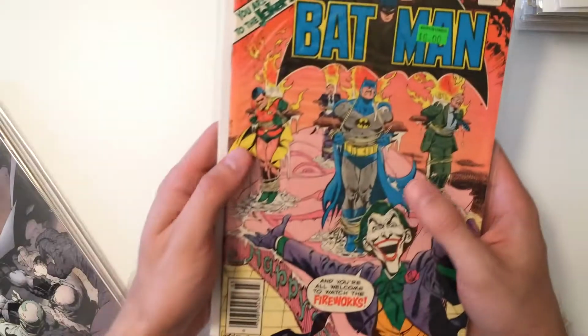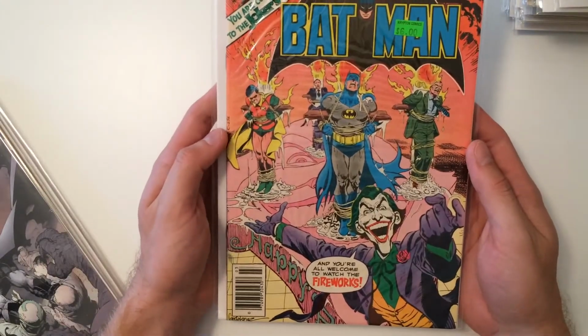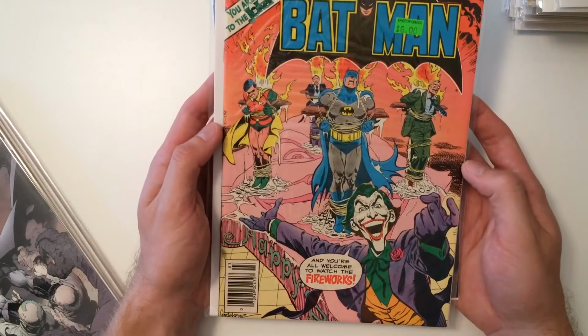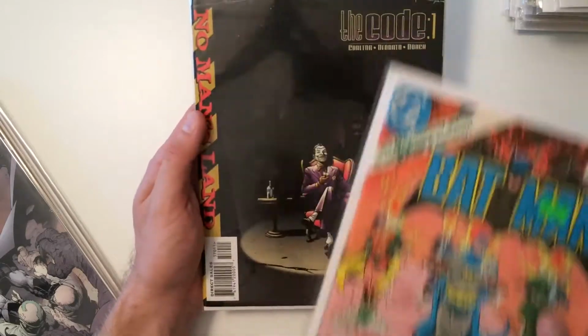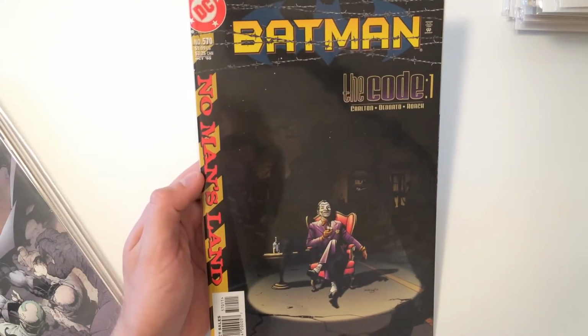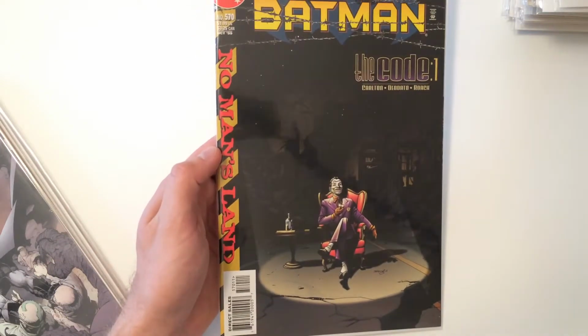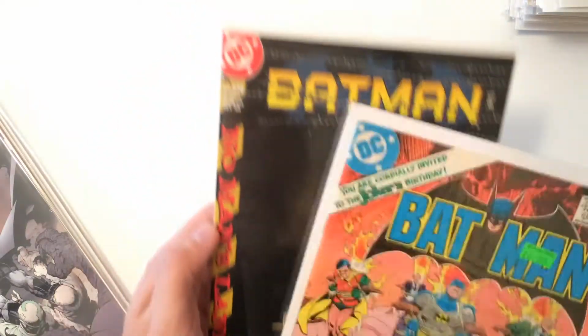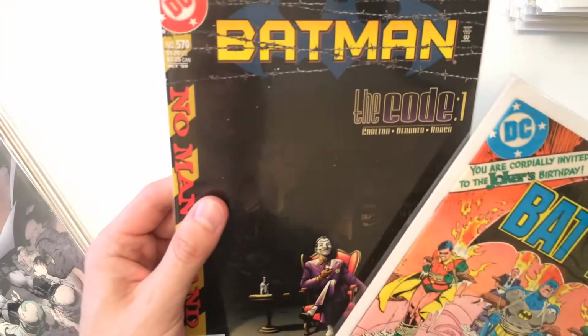Last 2 Batman books, we have a pretty classic Joker cover. This is Batman 321. Then you have Batman number 370, part of the No Man's Land storyline, with Joker on the cover, of course. That one is Batman 570, by the way.